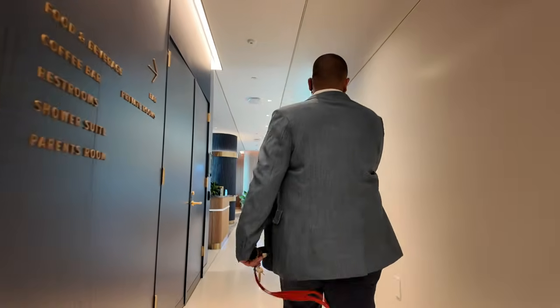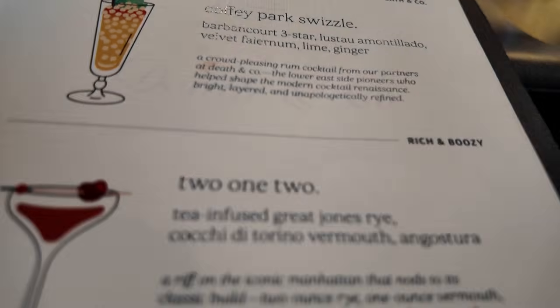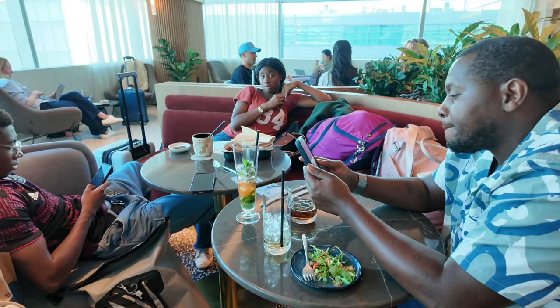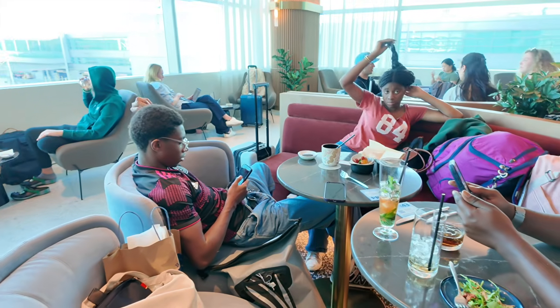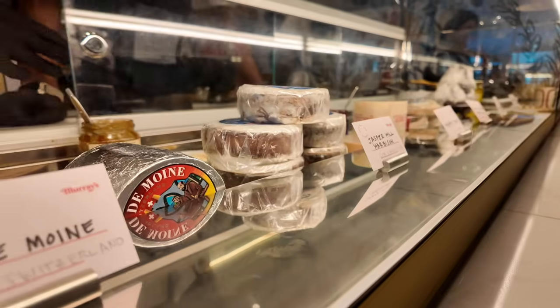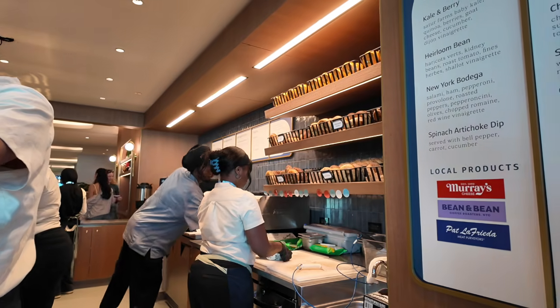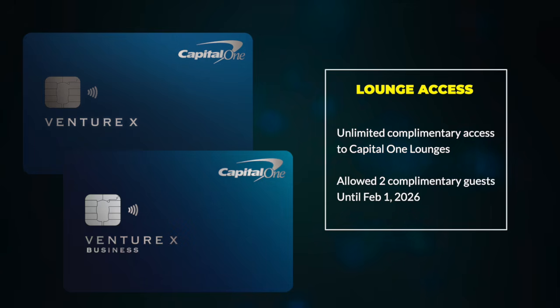And definitely, the cocktail menu is impressive, but I'd like to see more handcrafted options, not just drinks from a dispenser. But all in, this lounge is going to be one of the best at JFK. It's a beautiful space with thoughtful design, and the Cheesemonger Experience along with the Bagel Bodega is going to make this a top lounge. If you're the holder of a Venture X or a Venture X Business, you have unlimited access plus 2 guests.